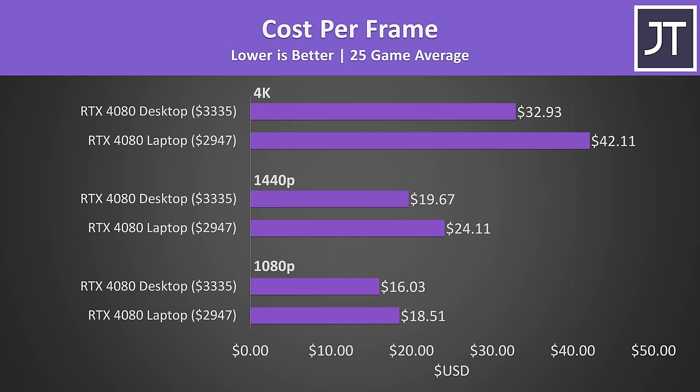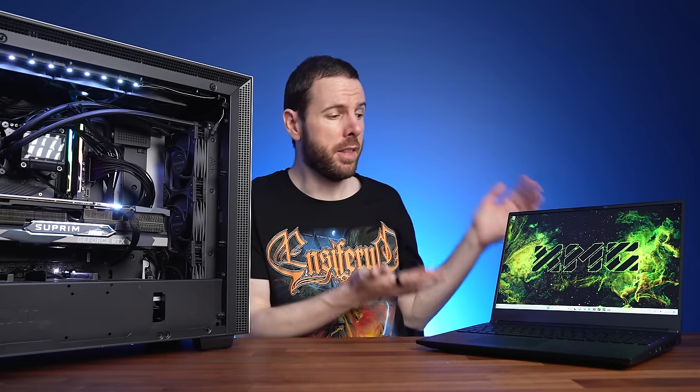The desktop setup is winning from a cost-per-frame perspective. Yeah, it costs around $400 more money if using the same graphics card I've tested with, but this is offset by the higher performance that it's able to offer. So despite costing more, the desktop 4080 offers better value. Not to mention, the desktop can also be easily upgraded in the future. Next gen, if you really wanted to, you could just take out the 4080 and stick in a 5080 or whatever comes out. But for the laptop, you'd have to replace the entire machine.